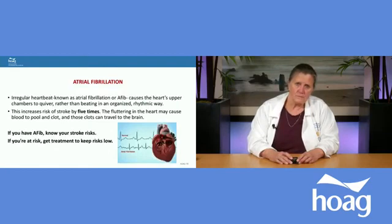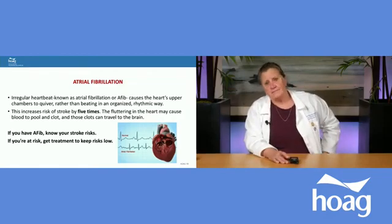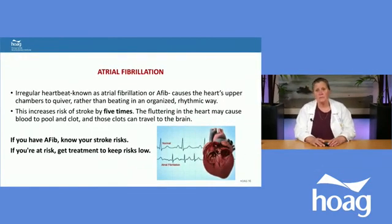Atrial fibrillation. All right, atrial fibrillation. The heart is a pump. And there are two chambers on the top of the heart, and there are two chambers on the bottom of the heart. All right, the bottom of the heart are the ventricles. And when those ventricles pump, if they fibrillate, just kind of shake, well, that's a code blue. That's no pulse, and that's do CPR. But when the top two chambers fibrillate or don't have an organized rhythmic pump, that is called atrial fibrillation, okay?